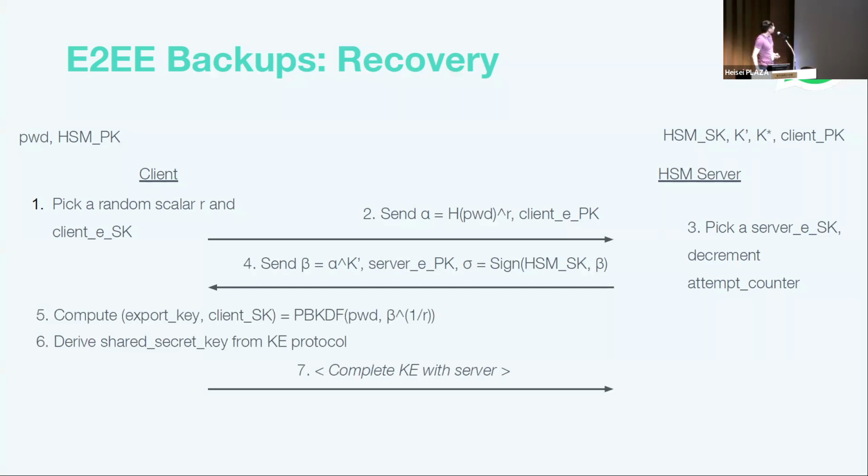And next, the client is going to recompute the PRF output using the password hashing function in the same way. And here, the guarantee is that if the PIN was the same as what was registered, then the resulting export key and the client private key will be the same. And otherwise, the client gets a completely independent looking output, which should be useless to them.